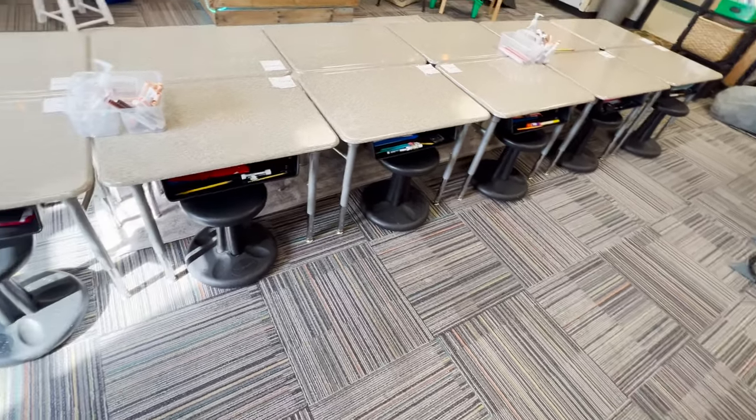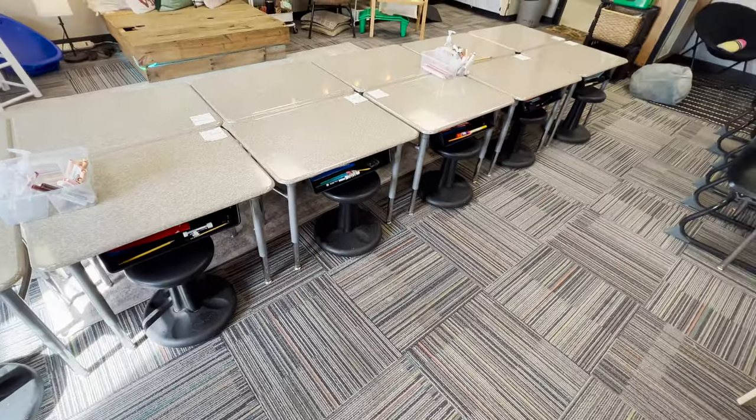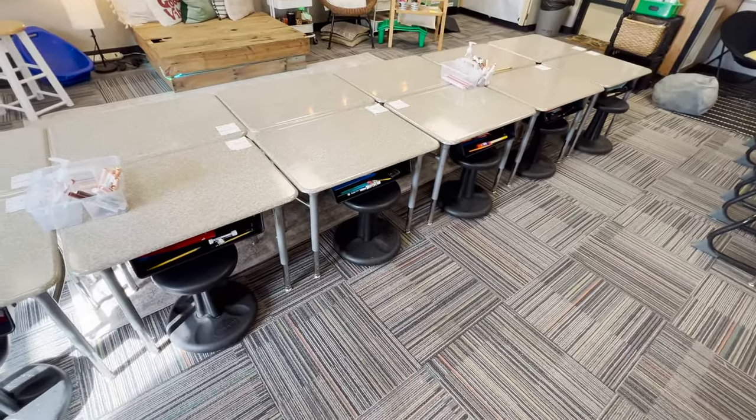It's just so expensive. So I would definitely save something like that for a grant, or if your school does a fundraiser and you can use fundraiser money, you could do that.